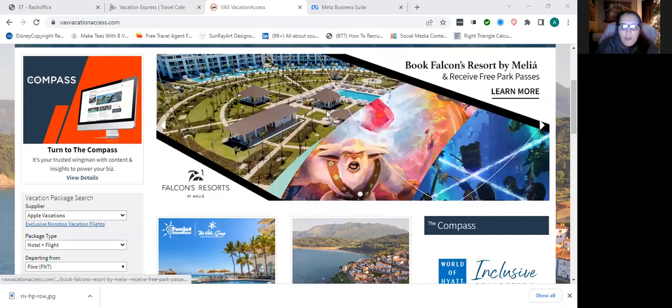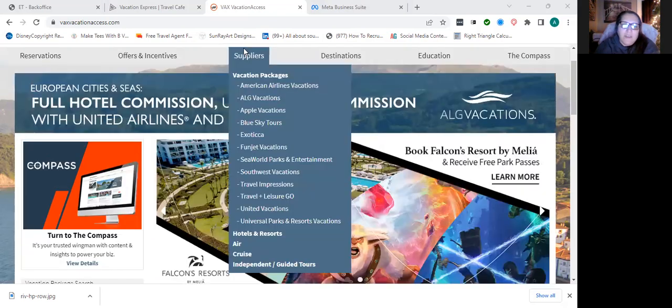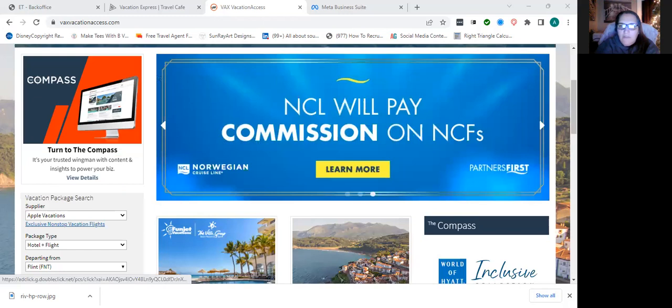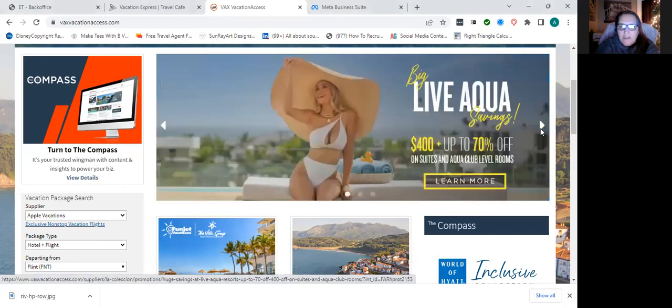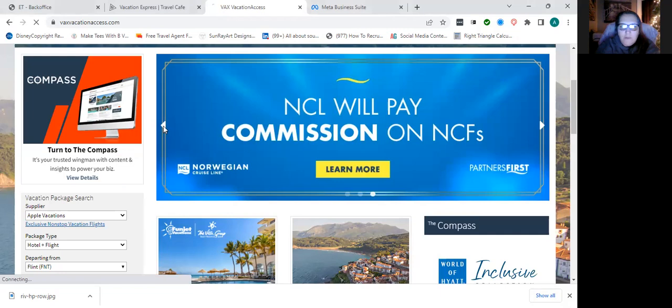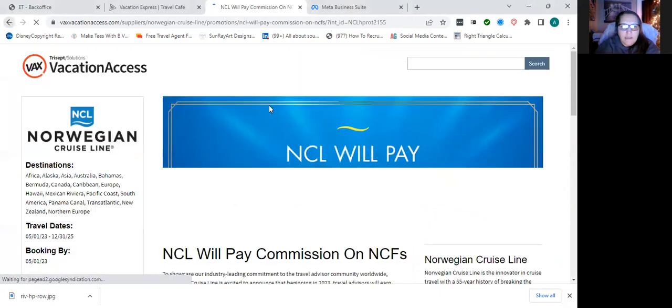I think I just did the log in. So a lot of times when you go to Vax, and my favorite to use is FunJet, but you're going to see a lot of the specials just kind of scrolling across. Look at this one. It's a nice special there. When you click on these specials, so that one was the only one available right then. I think I accidentally clicked that.